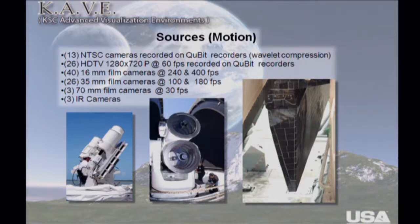We had a lot of 16 millimeter cameras, which are in these little housings right here, little blast shields. We ran them from 240 frames a second up to 400 frames a second. I do have some clips that'll show you the reason that we had such a high frame rate to capture things that would happen extremely quickly.